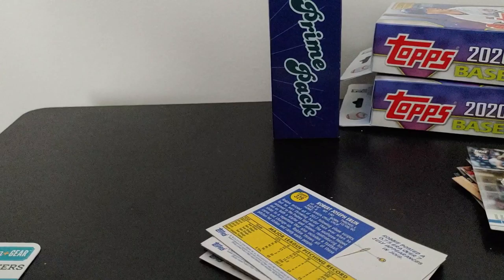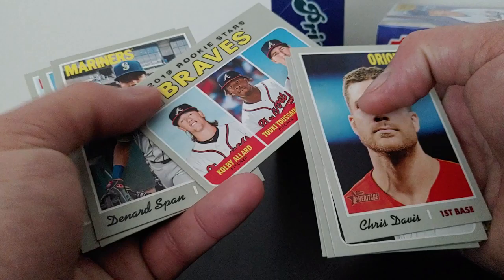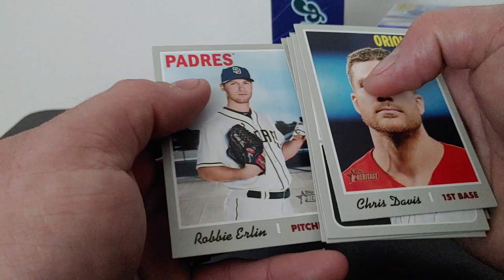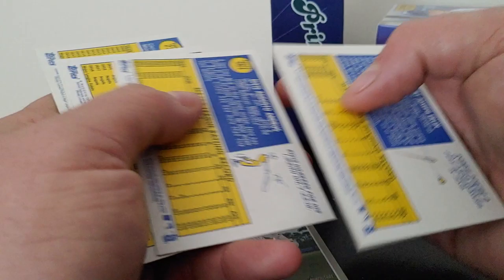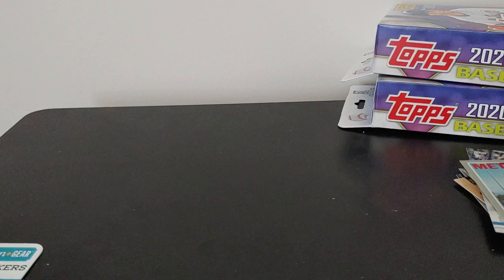All right, 2019 Heritage. Chris Davis. Jeffrey Springs and Jose Trevino, rookies. Cole Calhoun, Elvis Andrus, Brandon Nimmo. 2019 stars for the Braves. Allard, Toussaint, and Wright. Denard Span, Trevor Williams and Robbie Ellerin. $4.11. This Brandon Nimmo is a short print.